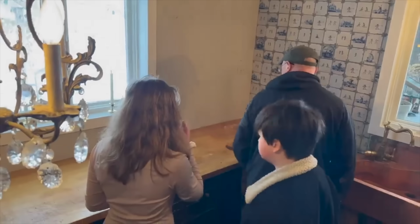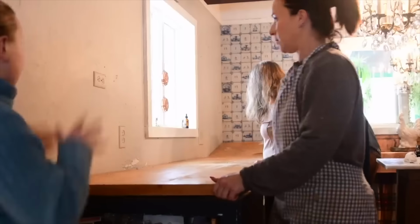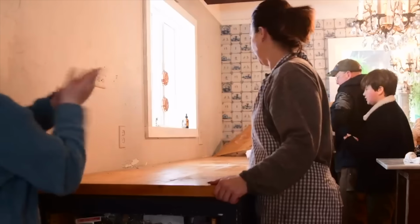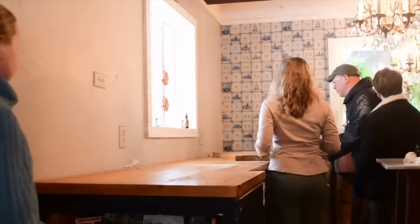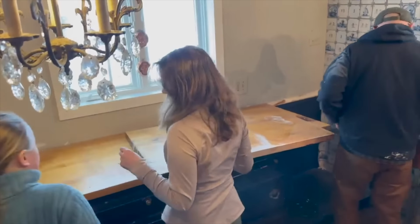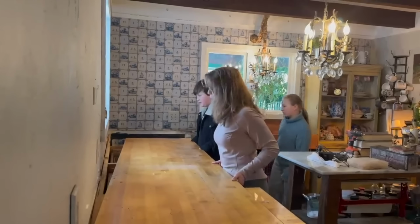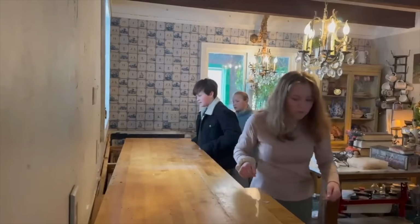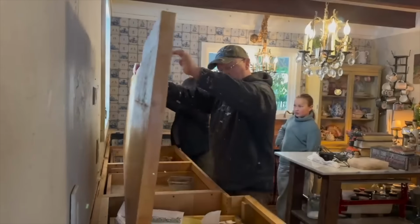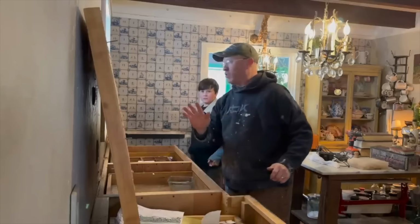Maybe it's got like something in the middle. Do you want me to jump on it? Ugh, gross. Oh. There you go. That make a good desk, huh? Chill for a minute. Where's my hammer?